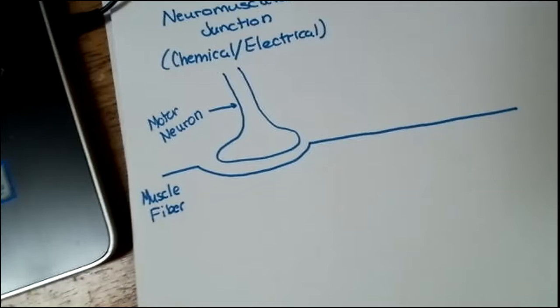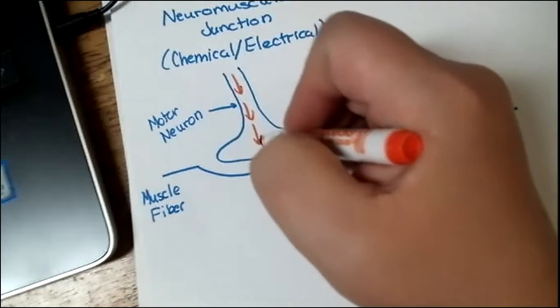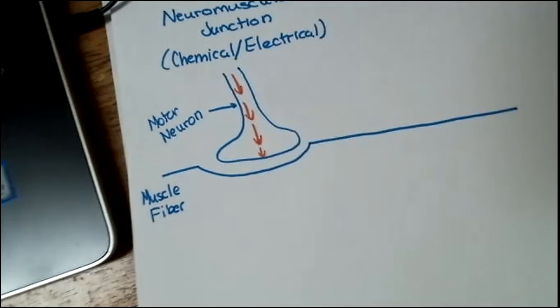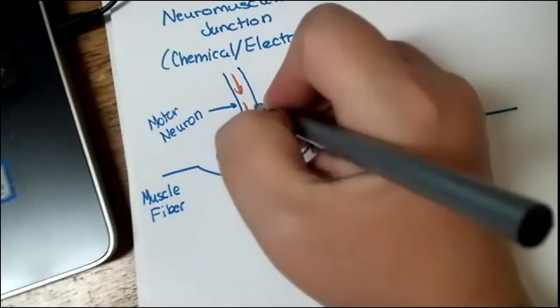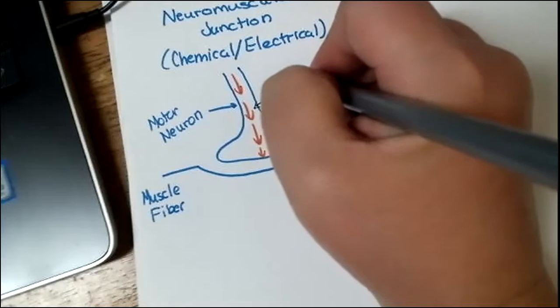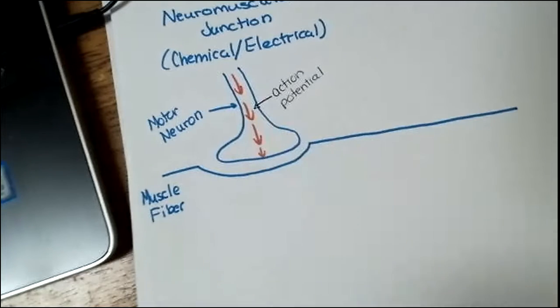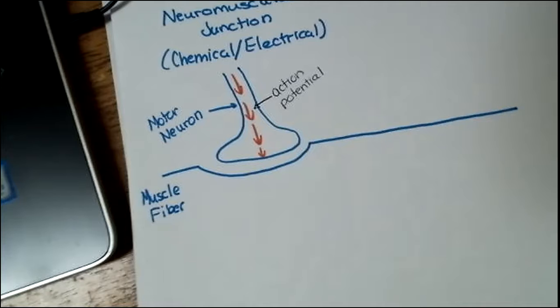Okay, so you've touched the stove and your brain is going to send a message down, and it's going to say, move your hand, dummy, move your hand, dummy. Okay, this little section right here, these little arrows, this is what we call an action potential. An action potential is just what its name is. It means it has the potential to create an action. Our brain is telling us, move your hand, dummy, and it has the potential to make us move our hand.